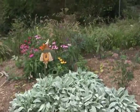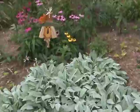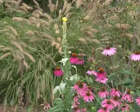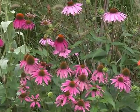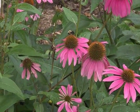Opposite the new monarch butterfly garden we're installing right now is a recently planted garden that we call a pollinator garden, and it's really aimed at encouraging bees and other pollinating insects to come over, and we hope that between the two gardens they'll complement each other.